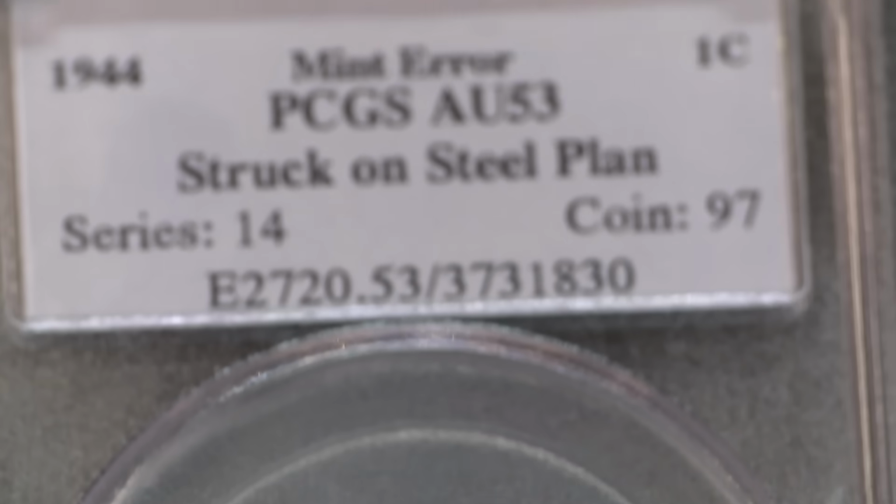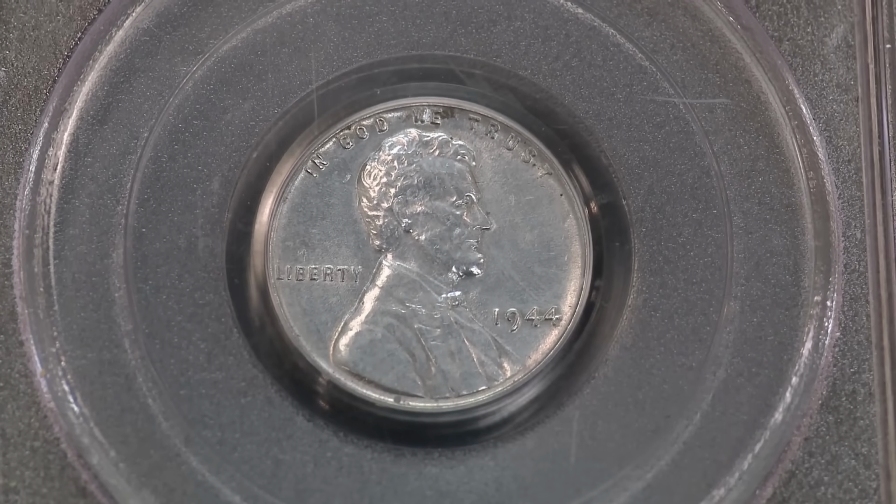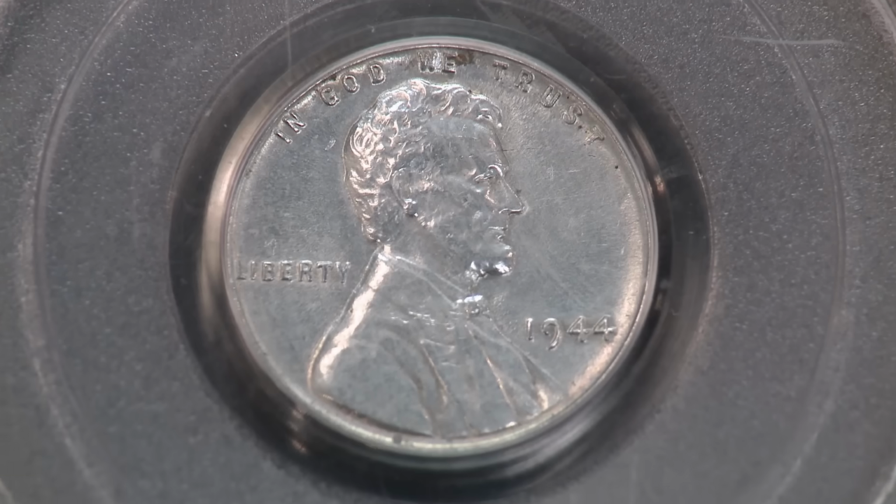This coin is one of the great mistakes of the U.S. Mint. And in general, when the United States Mint makes a mistake on a coin, that coin is going to be worth a lot of money. How much are you asking for this? $102,000. Whoa. I am going to call in a friend to look this thing over.